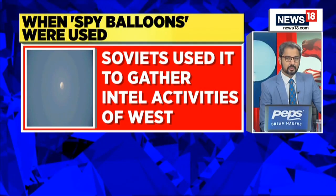One of the most notable examples of spy balloon usage was by the Soviet Union during the Cold War. The Soviets attached cameras to spy balloons to keep tabs on Western military activities and installations. This led to countermeasures by the West, including efforts to shoot down these balloons or disrupt their signals.